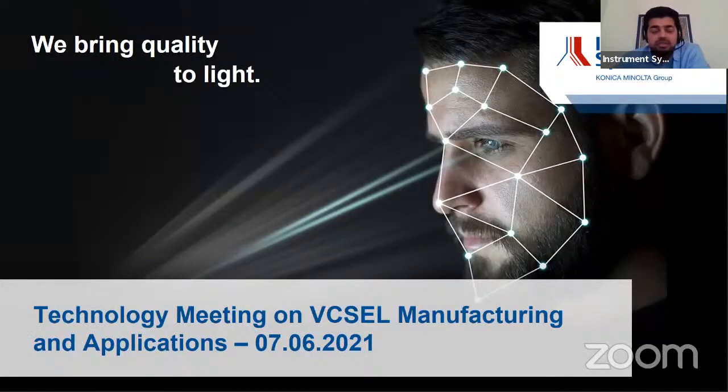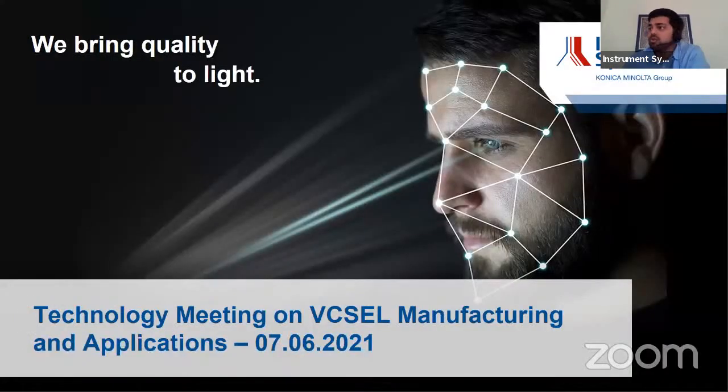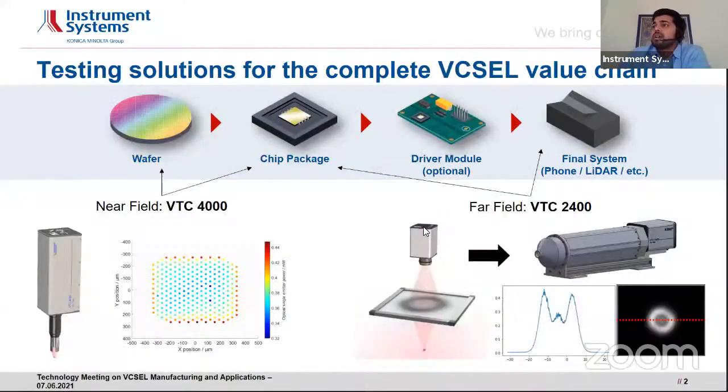We provide solutions for all kinds of VCSEL testing, comprehensive along the entire value chain, so to speak. Here you have from the wafer level to the chip packaging to the driver module, and towards also the end device level. Here, basically, I would like to quickly show you the two devices that we have, that enable near field and far field characterization.